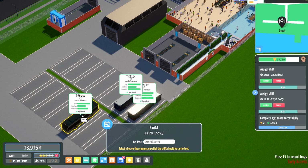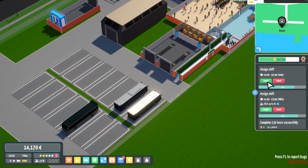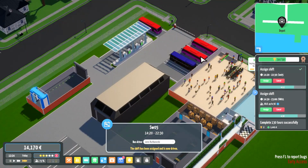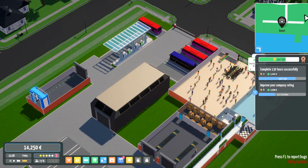Assign buses to these routes. So, an LFS on you. A route 5 is the one along the waterfront, so you can take that one. And a 01, you can take that one.